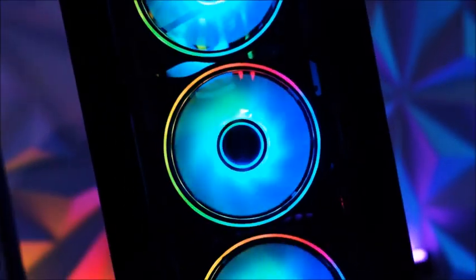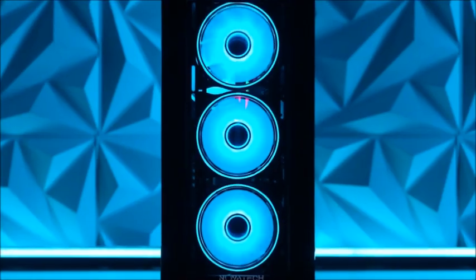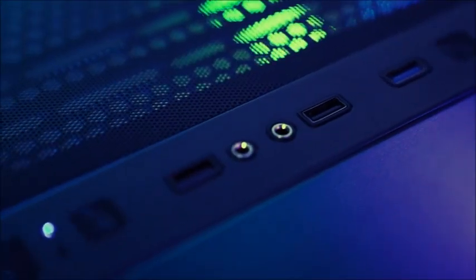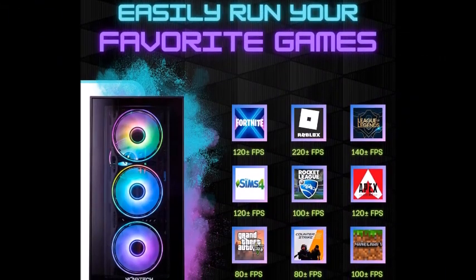Today, we're reviewing the NOVATECH Phantom Gaming PC. Let's see what this machine is all about. This PC features an Intel i7 Xeon E3 processor, an RX 588GB graphics card, 16GB of RAM, and a 512GB SSD. It's also equipped with Wi-Fi and Bluetooth 5.0, and runs on Windows 11 Pro.